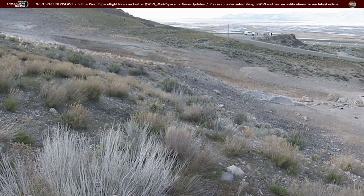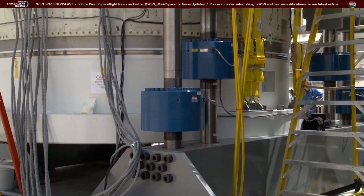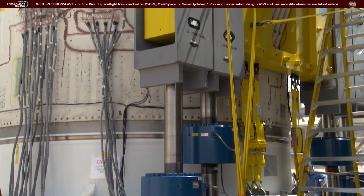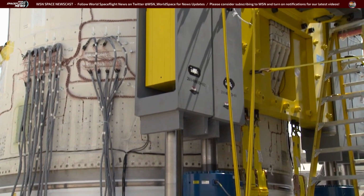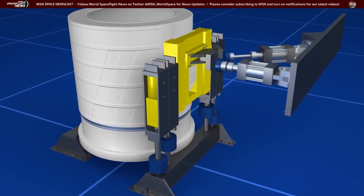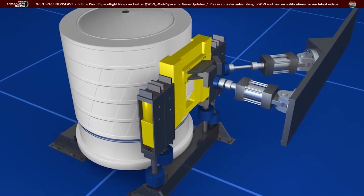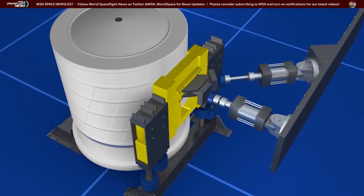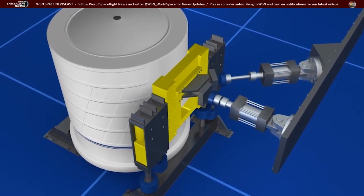So we're doing the test at ATK in Promontory, Utah. We're using one of the old static motor test stands. We've got a force frame that weighs 28,000 pounds. We hang it on the skirt. We attach four 1 million pound load rams. Each load ram then applies up to 1 million pounds of force, measured through load cells that we'll use to determine the capability of the skirt.